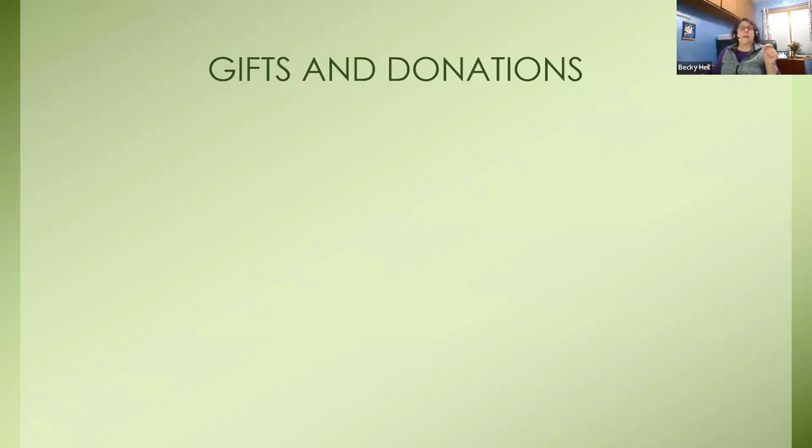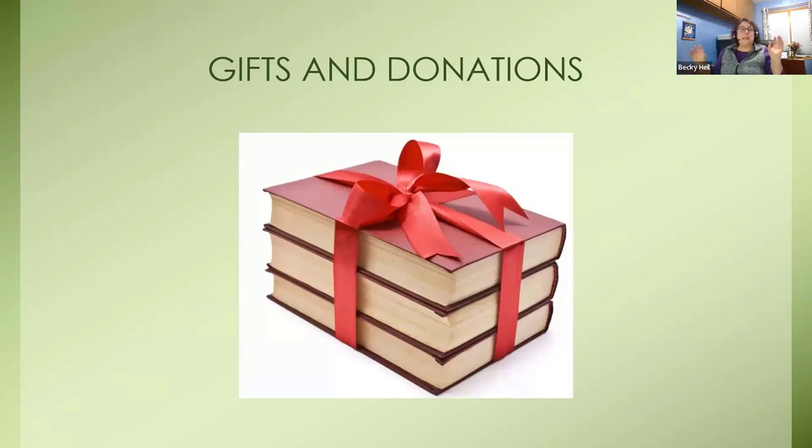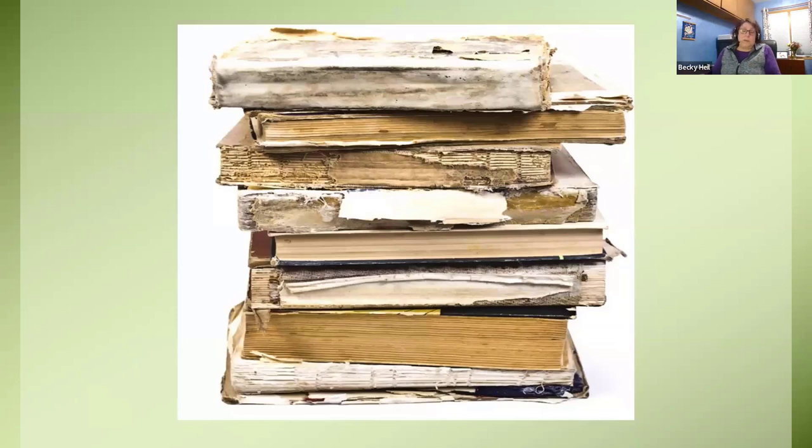So thinking back to those gifts and donations, this is what your patrons think they are giving you, this lovely gift of things that you surely need because you're so underfunded. This is more the reality of what you get when you get those donations. So just remember, nothing is actually free. You can just say no to unsolicited, inappropriate, and costly gifts.